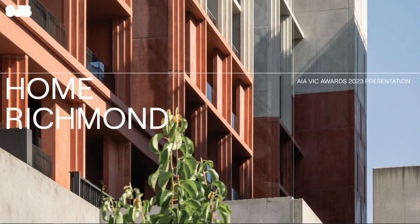Okay, so I'm going to talk to you about Home Richmond, which is a predominantly residential but really mixed-use scheme, a precinct-wide redevelopment on the corner of Church Street and Bridge Road in Richmond. Our client was Home Residential. They're a build-to-rent operator, and this is their second completed project in Victoria.